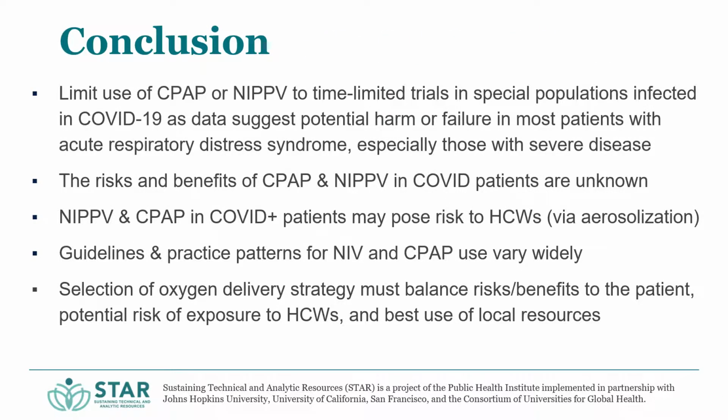In conclusion, NIPPV or CPAP may be able to help a small subset of patients with severe COVID-19, but with many caveats, including potential to harm patients and healthcare workers. Currently, no high-quality evidence exists that is specific to COVID-19 and NIPPV or CPAP. For most patients with acute respiratory failure due to COVID-19, NIPPV or CPAP are not a replacement for intubation and invasive mechanical ventilation when indicated.